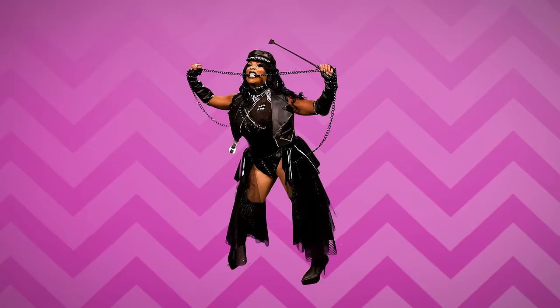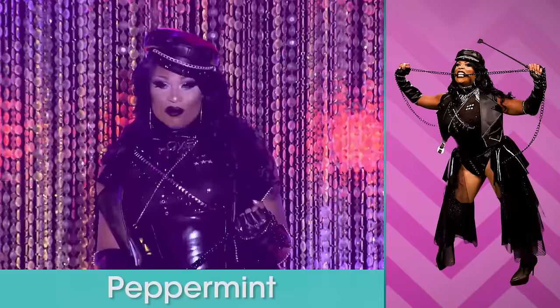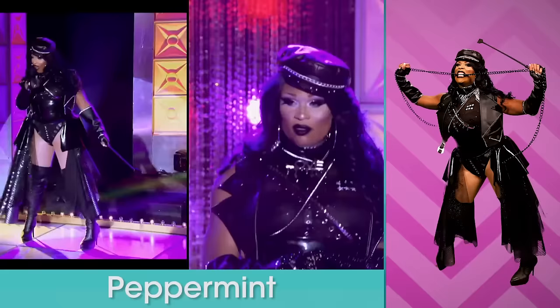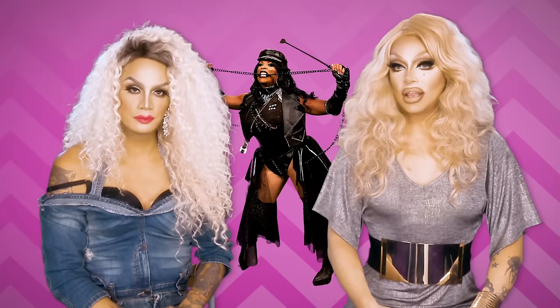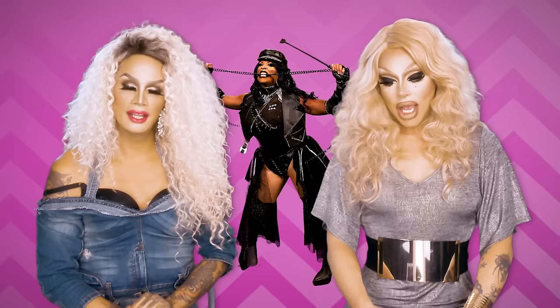And last but not least, we have Peppermint as Leather Lady. Not to be confused with Leathery Lady. I love that the chaps look like a dress. Do you see that? Yeah, I see that. That's smart. I like that little touch of femininity. It's like a slutty culotte. Which is your new drag name. My slutty culotte. I really like this look.